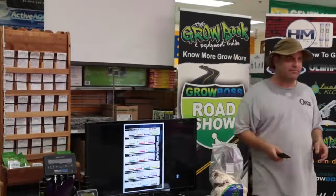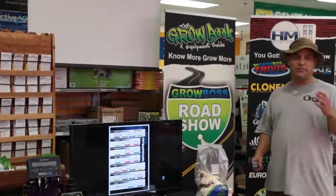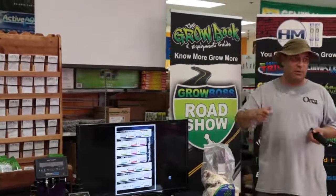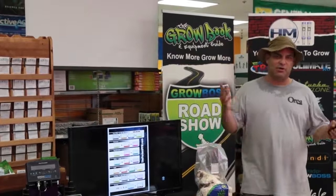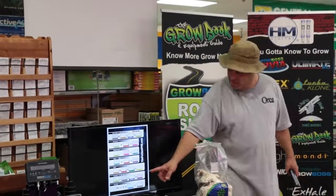Foliar spray, that's a percentage of supplements. So if your plant has a mag problem, you'll water with mag and you might back it up with a foliar spray for the plant. They can absorb it. But there really aren't a lot of reasons to foliar spray. There are some chemical tricks that you can do, but there's not a lot of reasons to foliar spray.